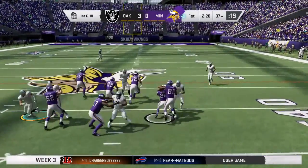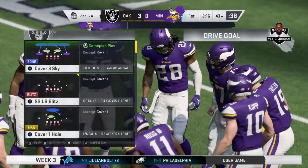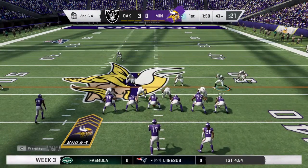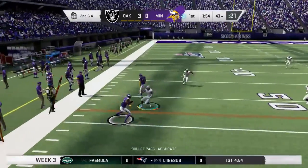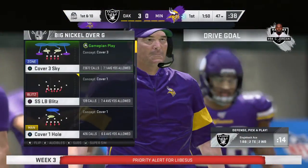Out of the gun, they give to Freeman. And a 6-yard gain gets him right around the 43. That's it, baby. A quick burst there, and he nicely bit off a pretty decent gain. Let's go. On 2nd down at 4, Tannehill. He's going to have the hook up to Ross. And he'll go down right around the 47 this time.